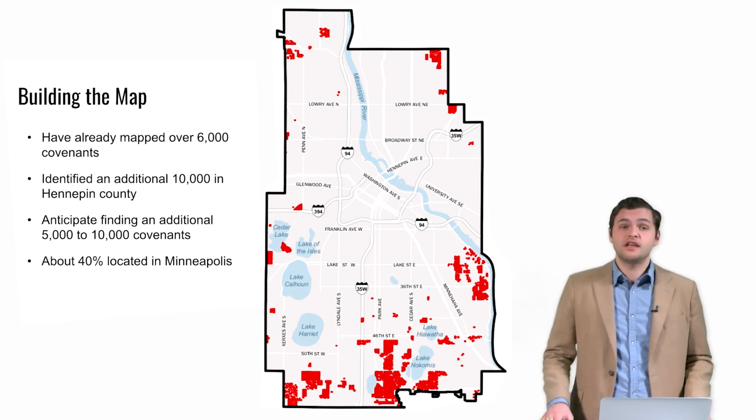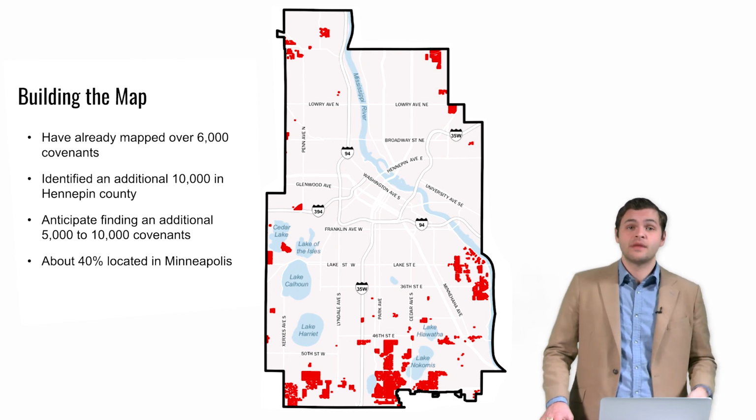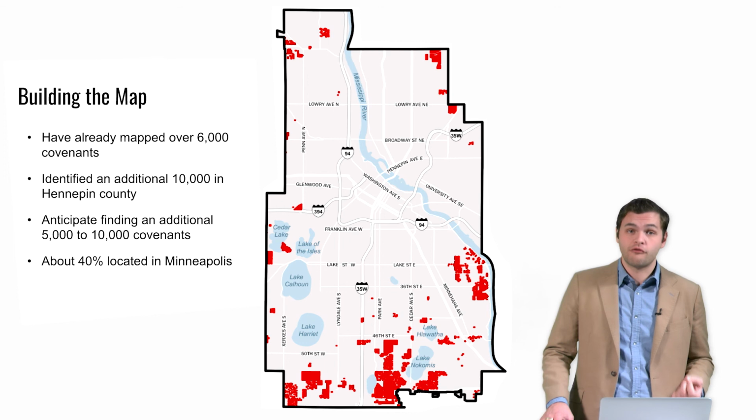And as you can see, this requires a tremendous amount of effort, and we have had to clear some pretty significant technical hurdles in order to translate these analog warranty deeds into mappable data. And next, I want to talk about why we're doing this and what we've found so far, and what we hope to achieve by the end of this project.